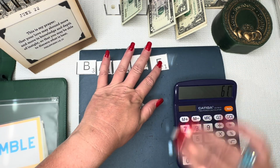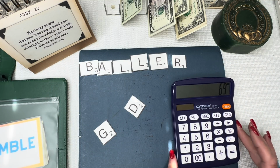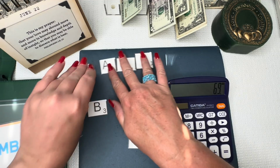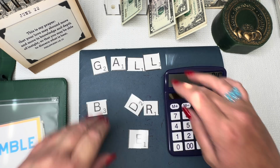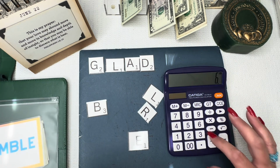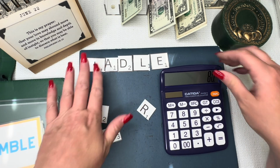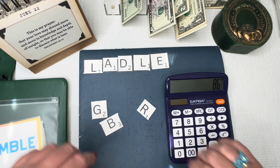And then we have Baller, which is 3, 4, 5, 8 for Baller. Is that right? 3, 6, 7, 8. Yes. And that is from Nancy Gilbert. And then we have Gall, which is 5. Gall is from Lanya's Bookshelf. And then we have Glad, 2, 4, 6 for Glad. And that is from Nin the Joy Ninja. And then we have Ladle, which is 2, 4, 6 for Ladle. Ladle is from Girly Ghoul.